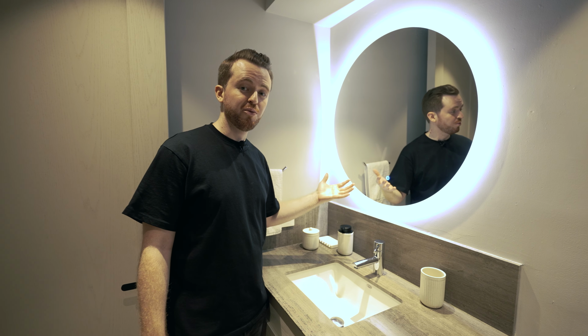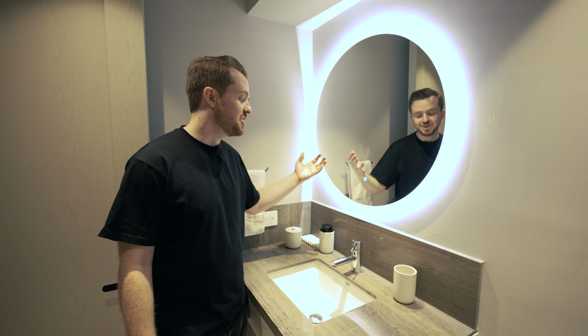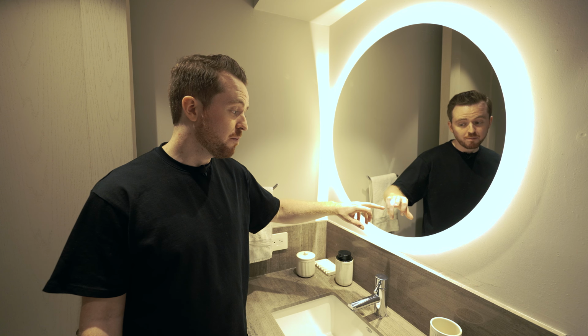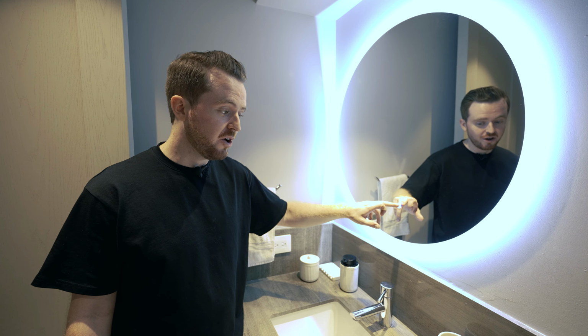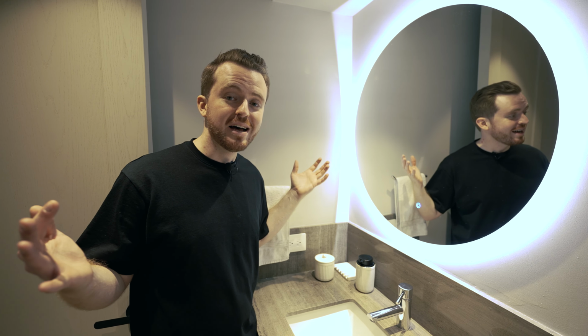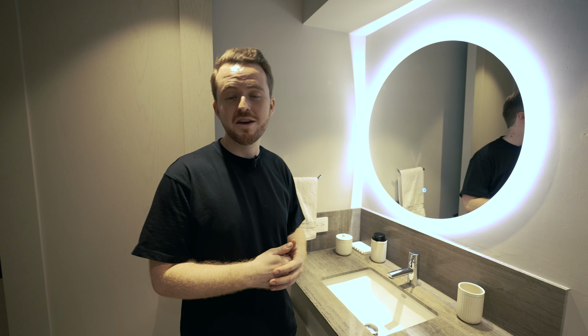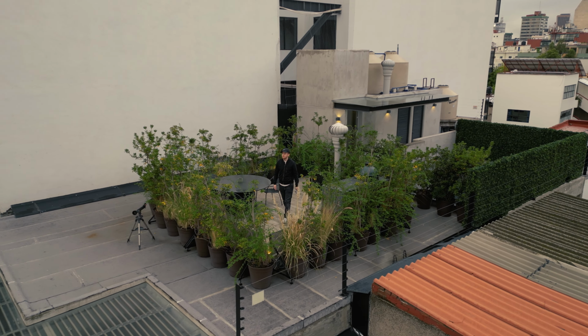And it actually has 3 different color options. So you kind of have the white version right now, then you have more of a warm color, a blue color. So whatever color your heart desires, you can use it to do your makeup or shave or just get ready in the morning. All right, so we're now on the rooftop.